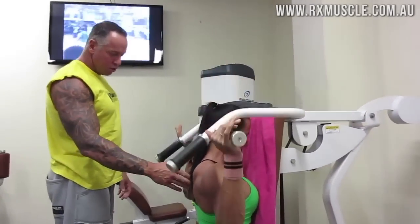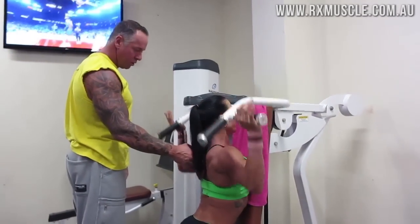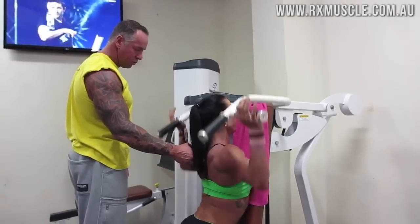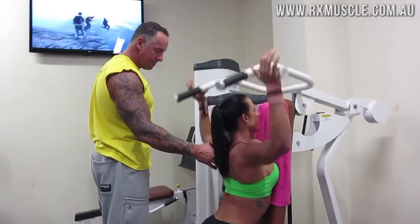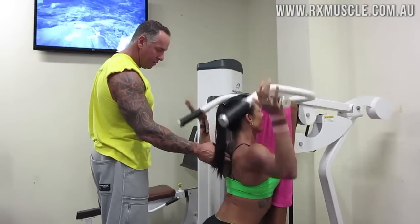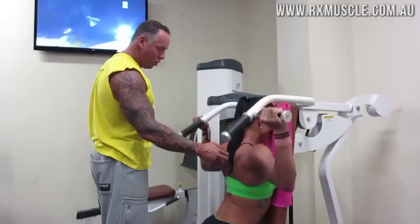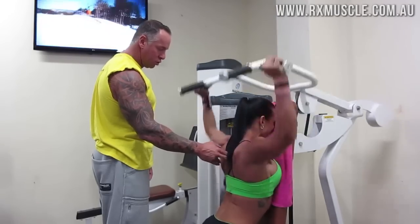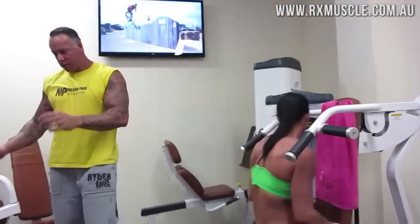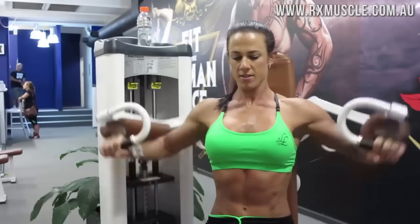20 reps. Concentrate on keeping that subscapular contraction. Sitting forward. Good. Beautiful. That's the one. How many is that? 10. 9, 8, 7, 6, 5. Good work. 3, 2, 1. Awesome. Okay, we'll superset it with some. Good work.